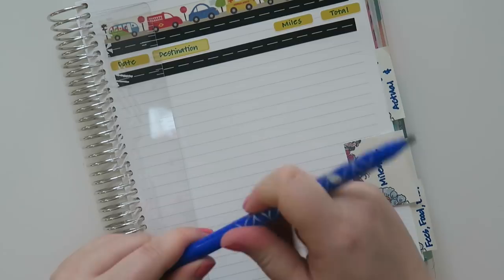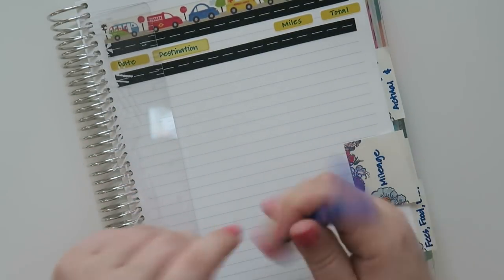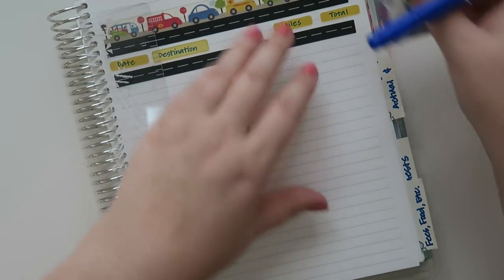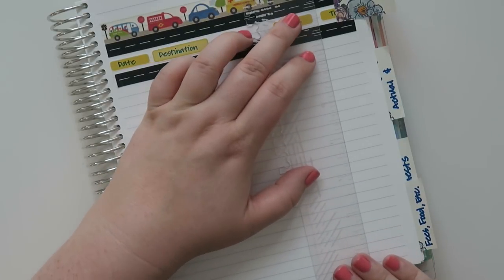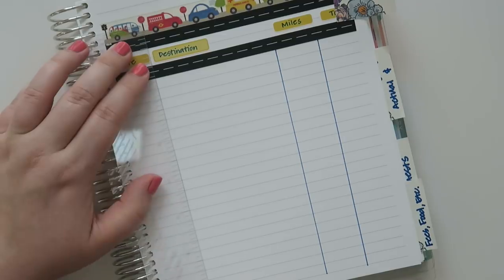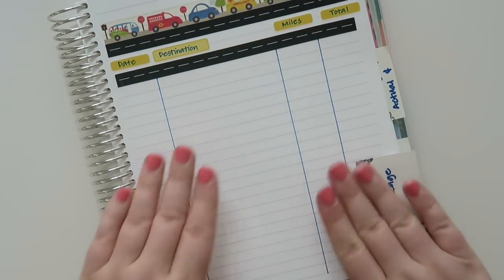So I'm gonna be using my Erin Condren dual tip marker, and I opened up the wrong side. We are gonna use the fine point for this. Hold on, we're gonna just put that up there for a moment. I'm gonna move this little guy over.